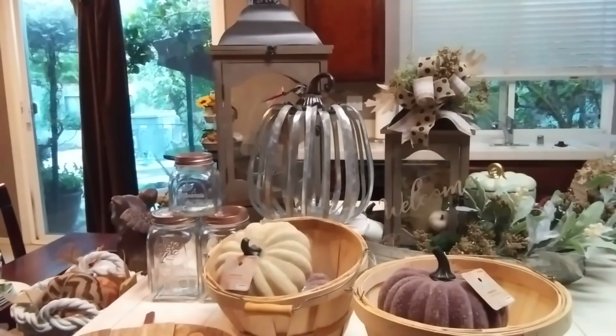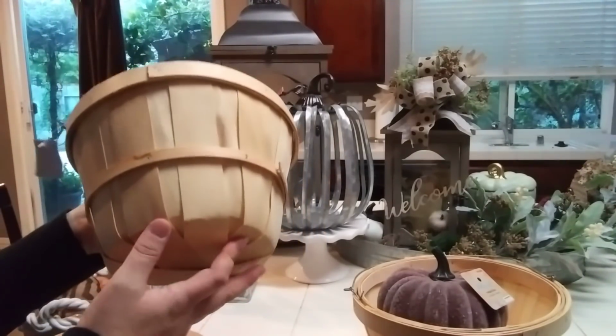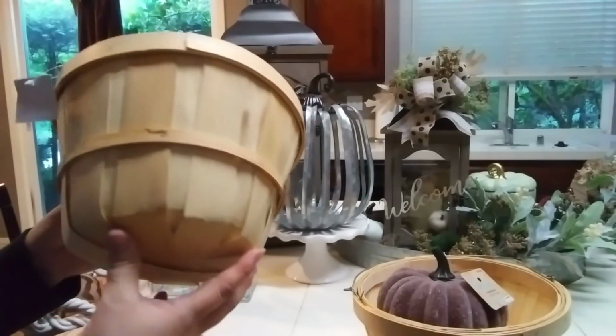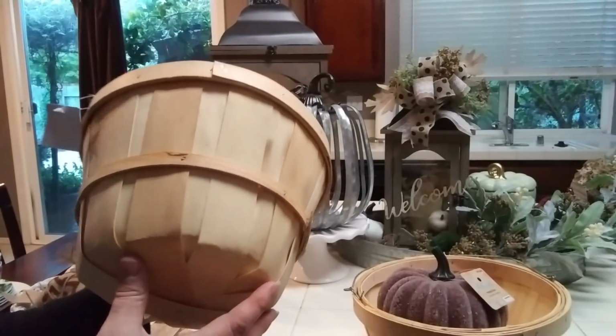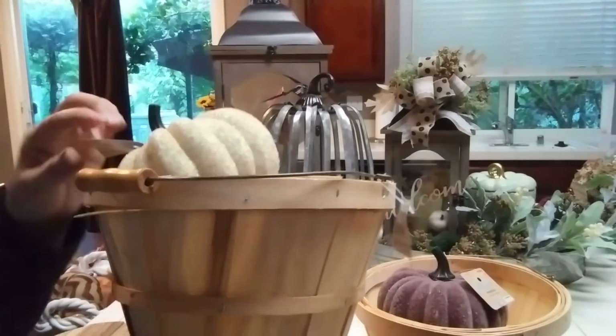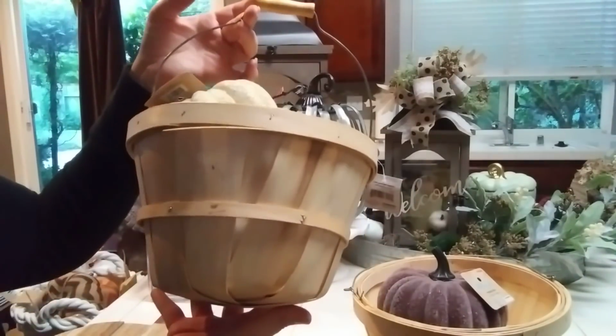So I got those. And oh, I got these little apple orchard baskets, 99 cents. These are super expensive at Pottery Barn, Target. Not so much expensive at Target, but they're more money at Target. And these are nice. They were only 99 cents. They have a little handle that matches the color of the wood.